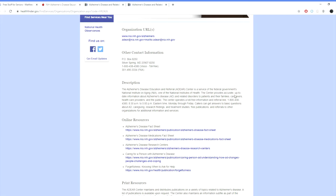The center provides accurate, up-to-date information about Alzheimer's disease and related disorders to patients and their families, caregivers, healthcare providers, and the public. It operates a toll-free information and referral line and referrals. Notice that one, 1-800-438-4380. You can see the times available. Callers can get answers to basic questions about Alzheimer's disease, caregiving, research findings, treatment studies, free publications, and referrals to other organizations and informational services.